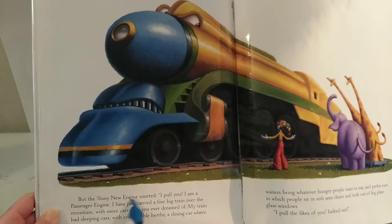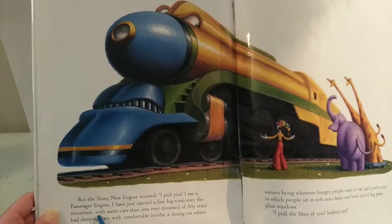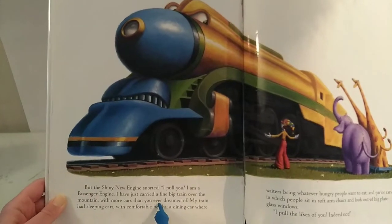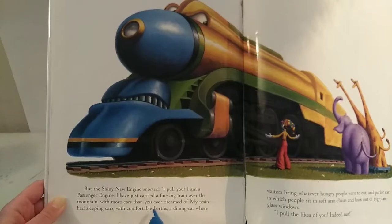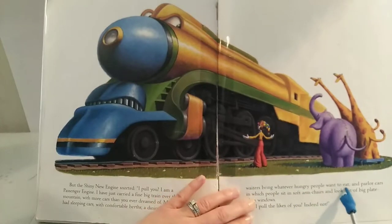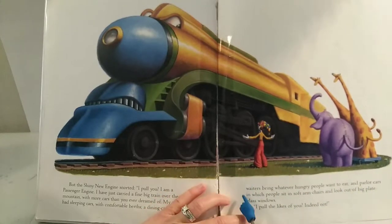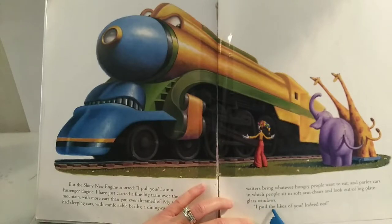But the shiny new engine snorted, "I pull you? I am a passenger engine. I have just carried a fine big train over the mountain with more cars than you have ever dreamed of. My train has had sleeping cars with comfortable berths, a dining car where waiters bring whatever hungry people want to eat, and parlor cars in which people sit in soft armchairs and look out of big plate glass windows. I pull the likes of you? Indeed not."